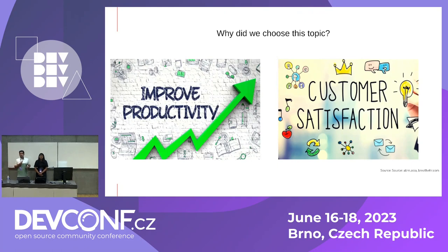Now, why did we choose this topic? Developer and tester collaboration is very important. We need to work together, and if they work together, definitely the productivity will increase and the customer satisfaction will also increase.